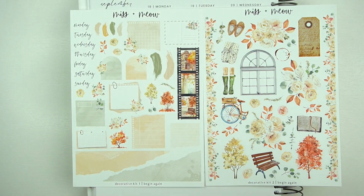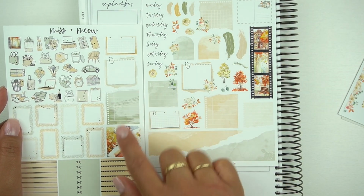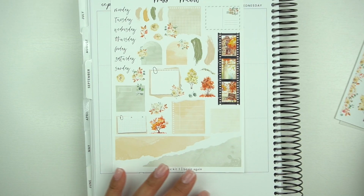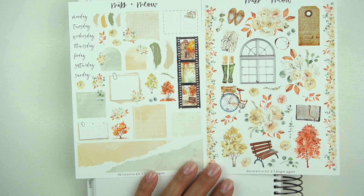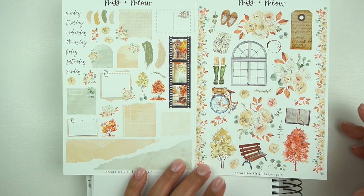And I think with her new format, you get some more as well on this page with the icon. So you have some extra little post-it things to play with there. But other than that, I don't know. I wouldn't use most of these things. So that's why I think for my next kits, I'm just going to get the decorative kit too.